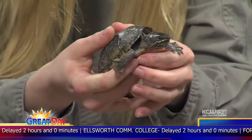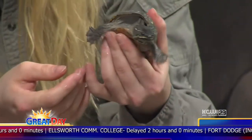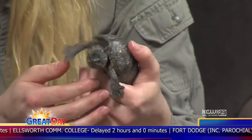And who's the big tall guy over there on the left? This is arguably one of the more primitive turtles that we have. This is called a musk turtle. Musk. Yeah. I'm guessing he has an odor to him.